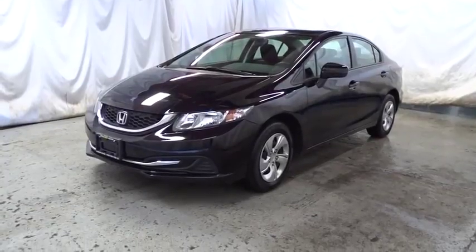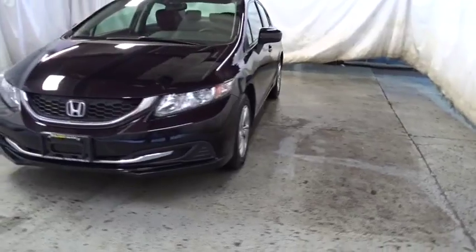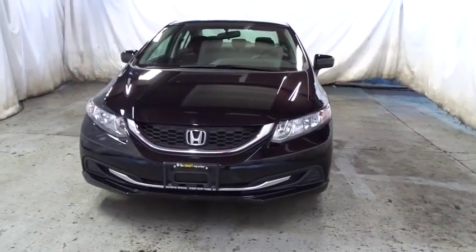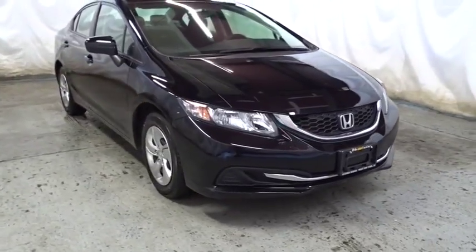The 2015 Honda Civic. Practical, awesome gas mileage, and incredibly reliable. This vehicle has less than 25,000 miles. Here are some of this vehicle's great options.